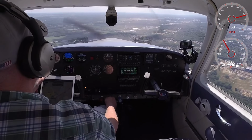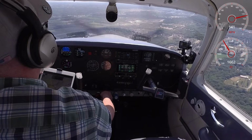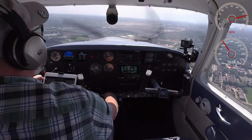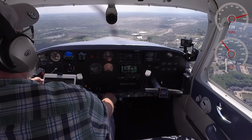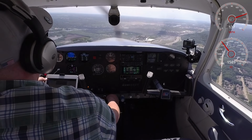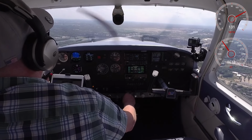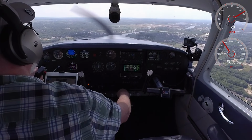Alright, let's go ahead and autopilot off. Go ahead and get down to 1,700 here. Now the only thing over here that I usually watch for is Black Hawk College has got a radio tower right here, but it's at least 1,000 feet above it. It's not too tall. Alright, so let's pull level. Get ourselves slowed down here. Wind 250 at 10.